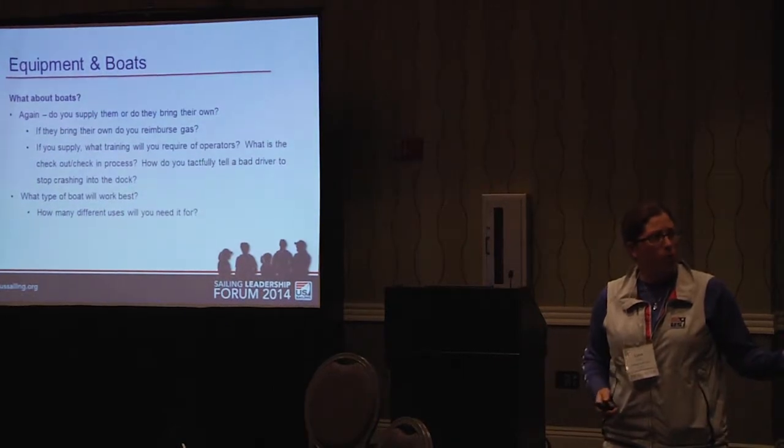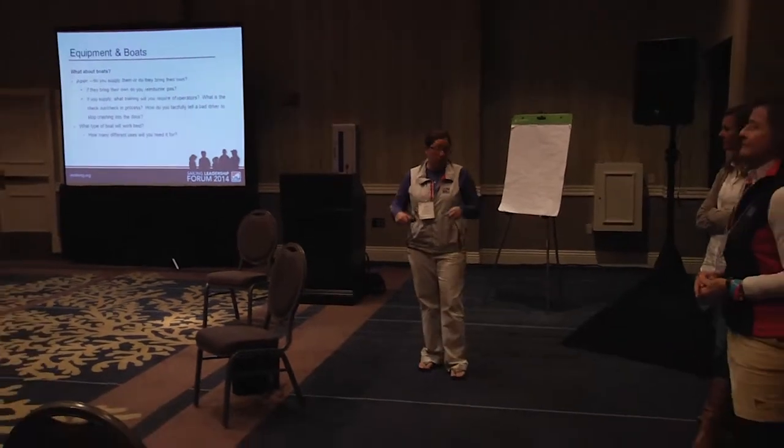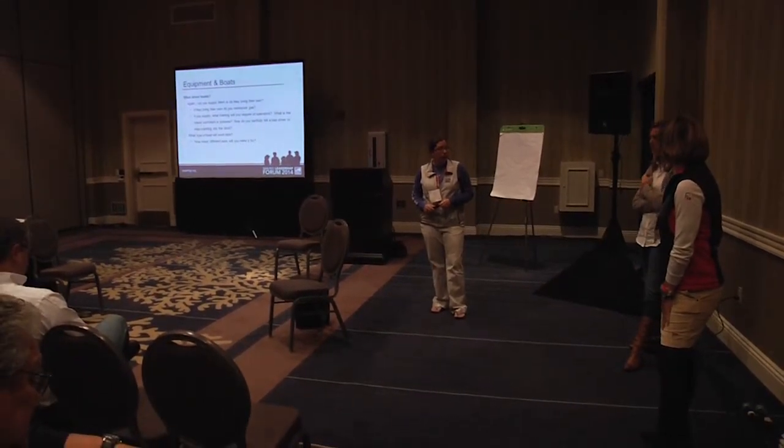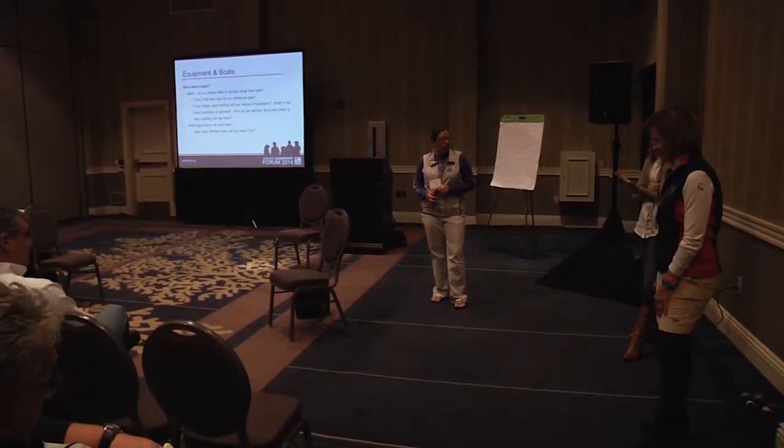Do you guys have all of your own boats? A little combination. Are you borrowing from members, or does the member have to be on the boat, or how does that work? I think it's up to the member who donates their boat whether they have to be on the boat or not. I would say that nine times out of ten they are on the boat.